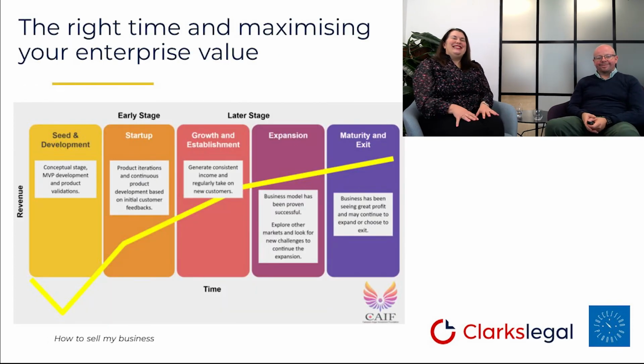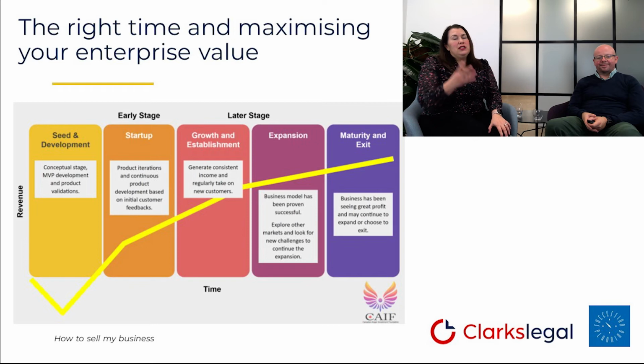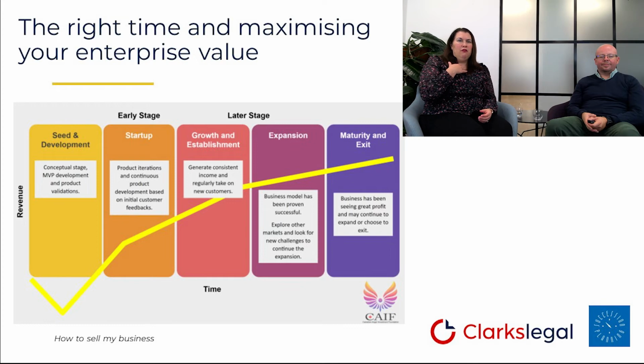Lovely. Excellent. So this all goes nicely into when is the right time to sell. The right time to sell also does depend sometimes on the sector. You'll see on here that we're talking about businesses right from the very beginning, the seed and the development of the business, right to the maturity and the exit.